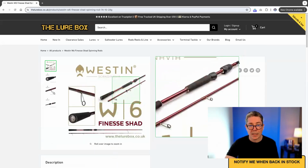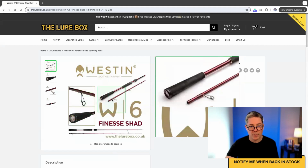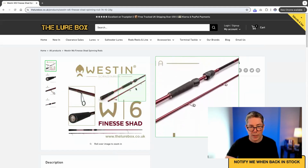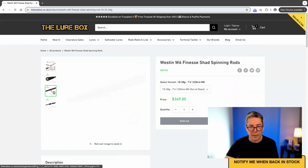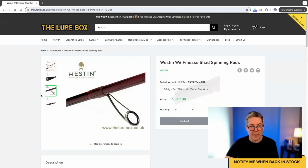So this is actually great. When I hover over the product, I can zoom up on different things. If there's certain elements of this rod that I might want to look at, I can actually zoom it up. If I click on a different photo, same thing, I can really zoom it up. That's really great for key little data things here. Rolling over to zoom in, I like the ability to do that.